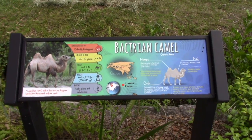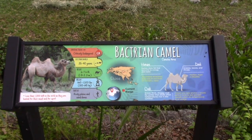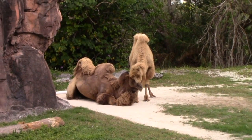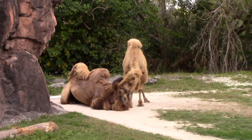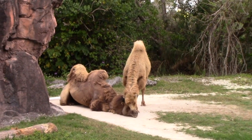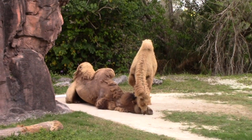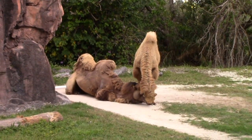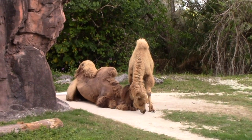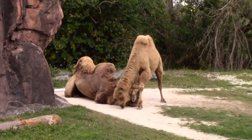Fortunately, we're able to see both types of camels at this zoo. These are the Bactrian camels, or the two-hump camels. There we go. I'm pretty sure it's a male and a female. And the one's trying to get the other one to get up. Get up, I want to get up, I want to play. And they also have longer fur than the other camels.